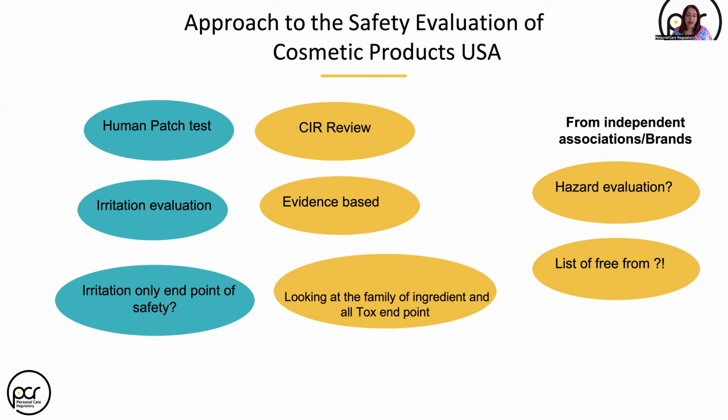For example, again, the famous example of J&J and talc. If you do the patch test with talc, even with asbestos, within 24 or 48 hours, you won't see any irritation. But does it mean the product is safe? I leave the judgment to you.